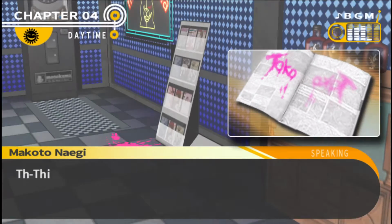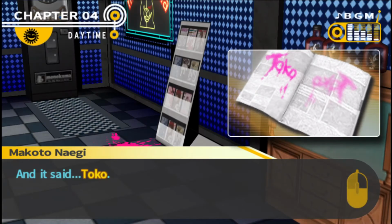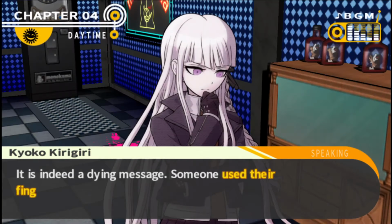I picked up the inverted magazine and flipped through it. This is one of the pages near the start of the magazine. A word had been written in bold. And it said, Toko. Could this be a dying message? And it would appear you found it. Kyoko, is this a dying message? It is indeed a dying message.